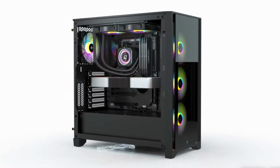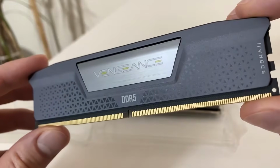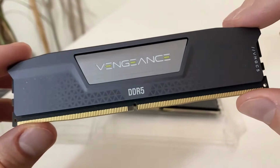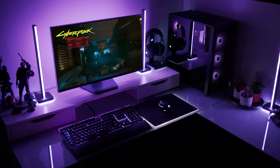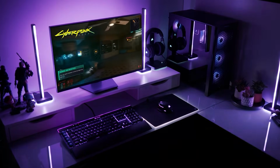One of the neatest things about DDR5 is its onboard voltage regulation. This means each module manages its own power more efficiently, leading to better stability. It also opens the door for easier, more controlled overclocking if you like to push your hardware to the limit.